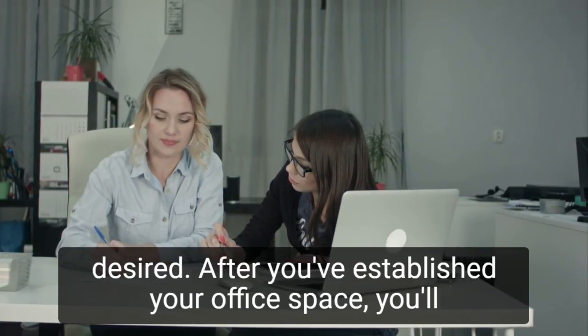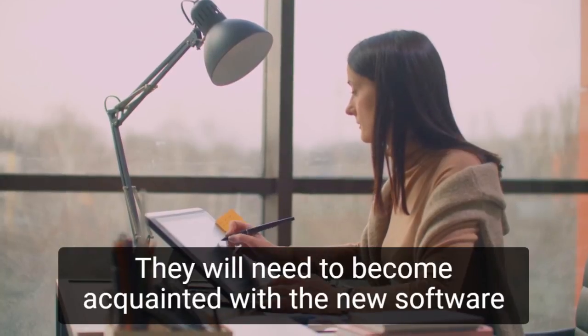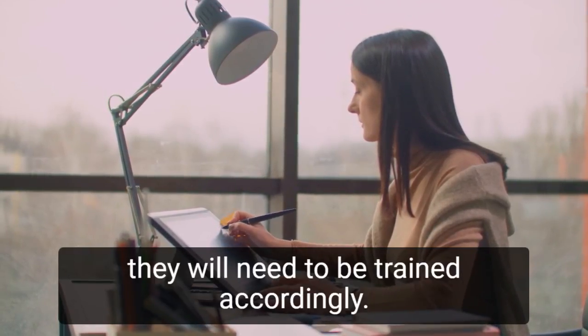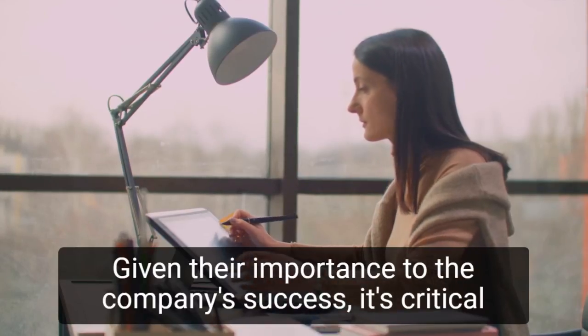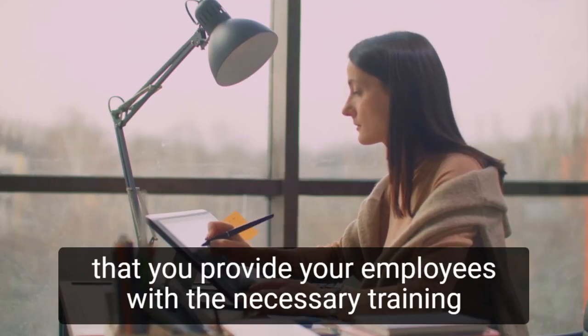After you've established your office space, you'll need to hire employees. They will need to become acquainted with the new software as well as the insurance products you intend to sell, and they will need to be trained accordingly. Given their importance to the company's success, it's critical that you provide your employees with the necessary training and support.